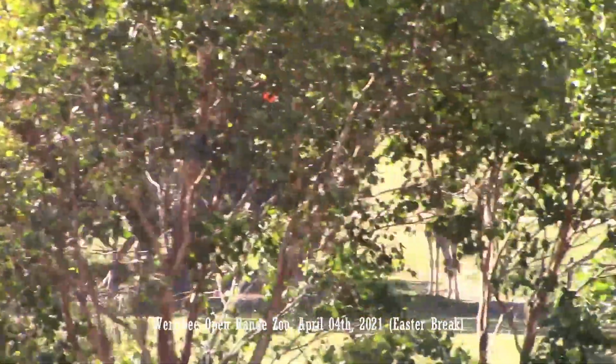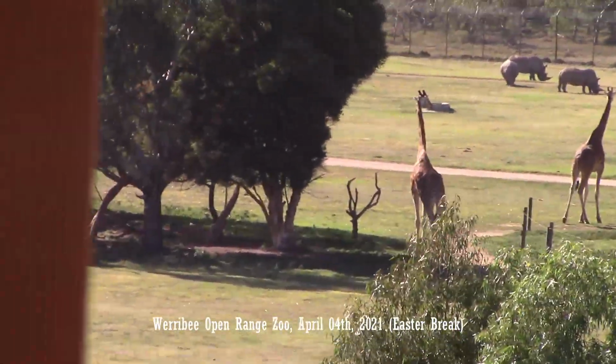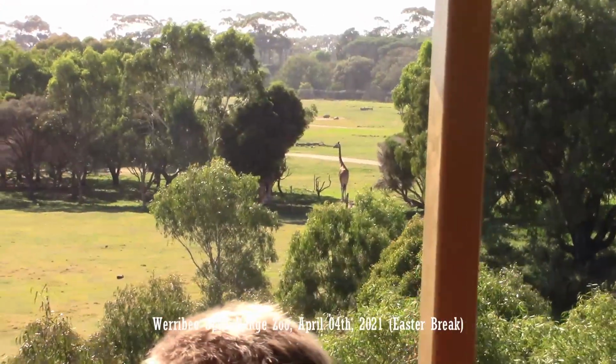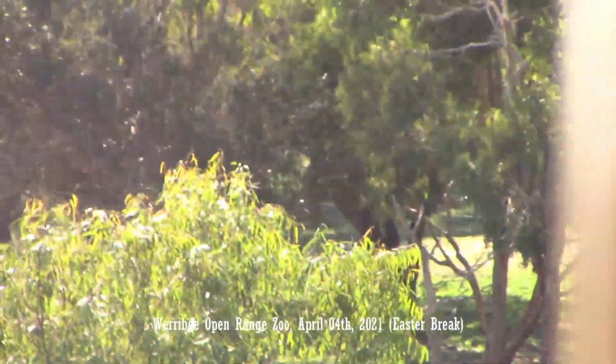Rhinos behind them. Oh my god. It's soon going to go down. Look at the giraffes. Giraffes are very rare. You don't see giraffes every day, do you? Certainly don't. Not wandering freely in the savannah.